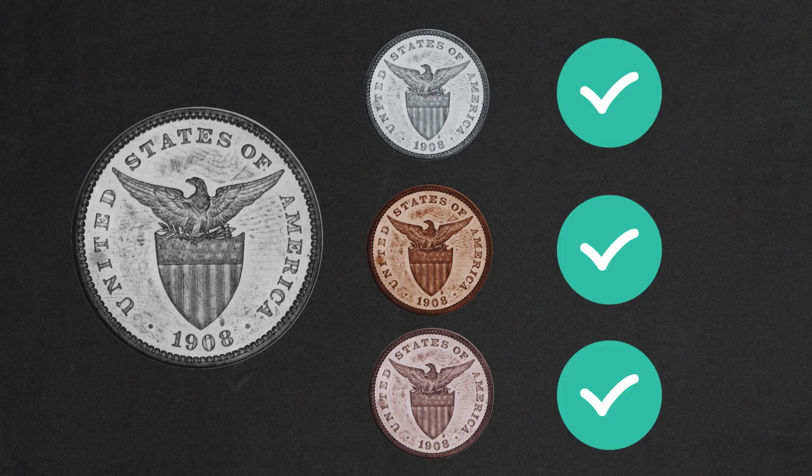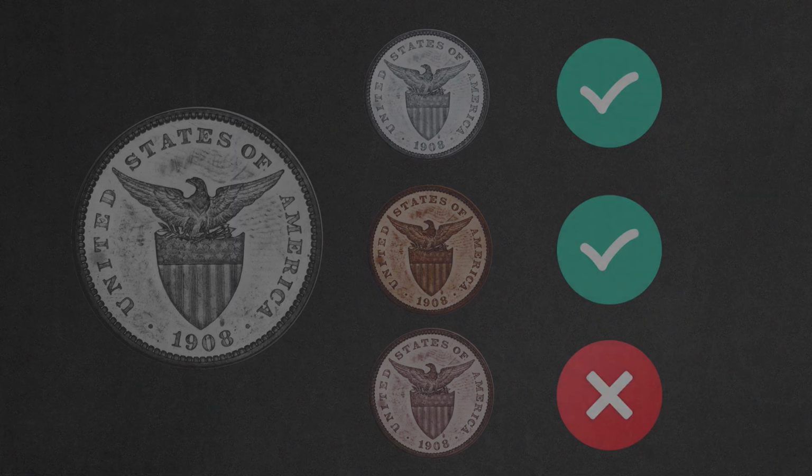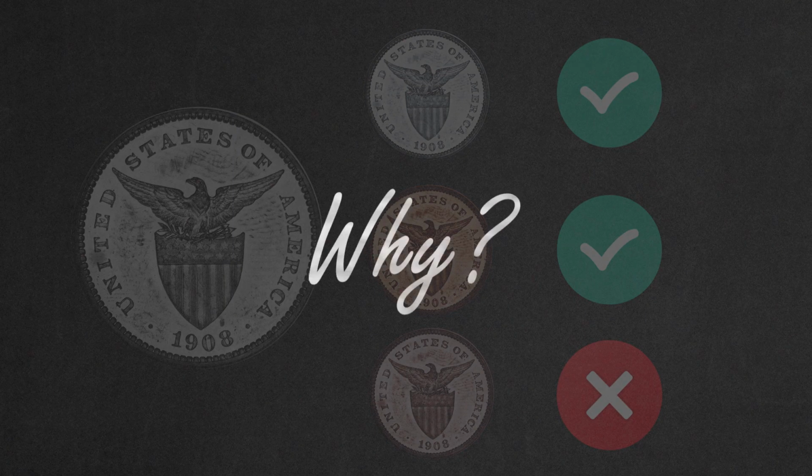Therefore, with the data and research we got, we could conclude that this coin could look like it's silver, due to a certain mintage being made out of copper and nickel. At the same time, it could look like it's bronze, since a certain mintage was also made out of bronze. But still, why?